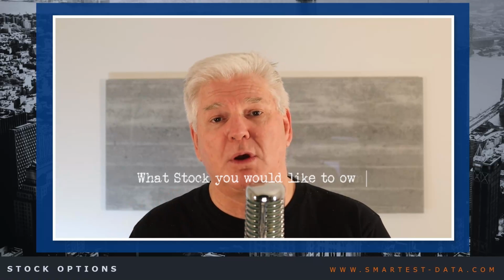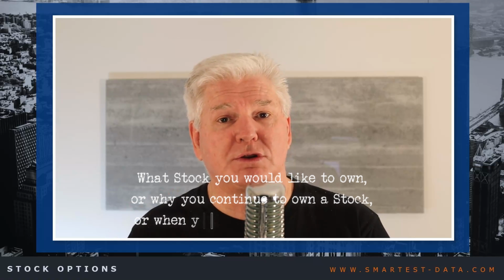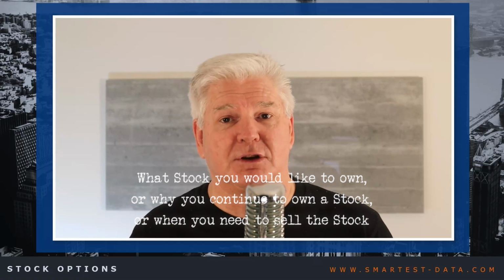Okay, so let's get into this. Well, first off, you must have an investment strategy, and this can be implemented by using individual stocks or funds. For every position in your investment portfolio, including cash, you must have an investment strategy. For individual stocks, you must define an individual investment strategy based on the valuation that you've assigned for a stock. Simply put, this means what stock would you like to own, or why you continue to own a stock, or when you need to sell a stock.